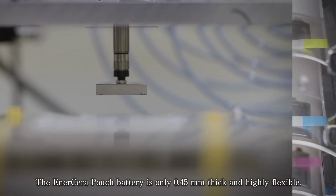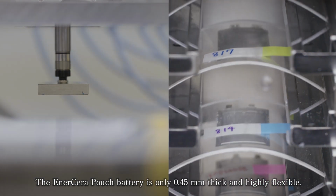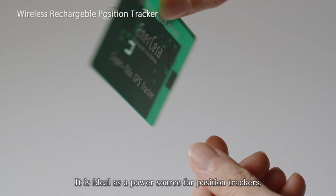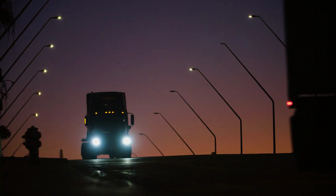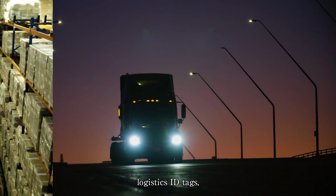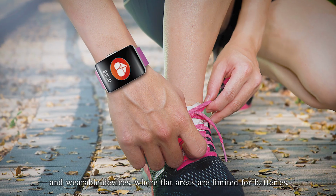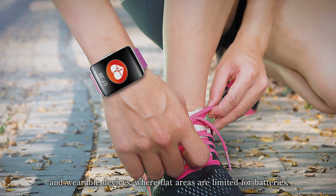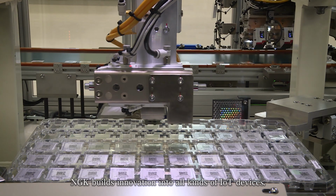The Enercera pouch battery is only 0.45 millimeters thick and highly flexible. It is ideal as a power source for position trackers, logistics ID tags, and wearable devices where flat areas are limited for batteries. NGK builds innovation into all kinds of IoT devices.